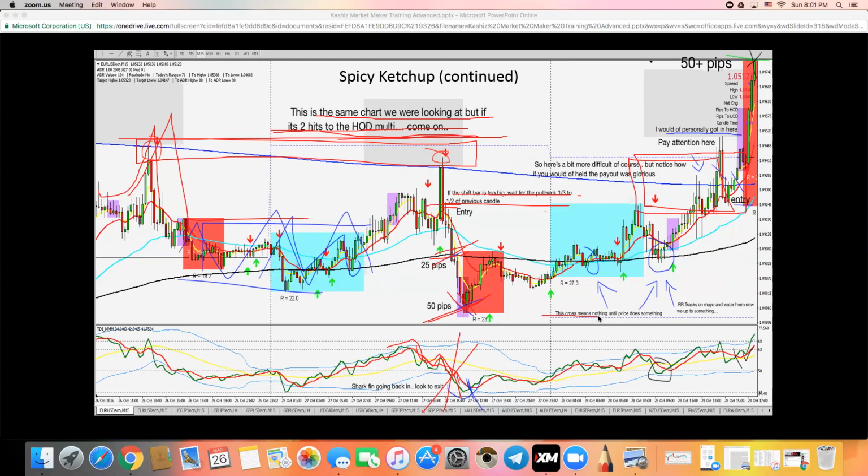This cross means nothing until price does something. Railroad tracks on the Mayo water. Now we're up to something. All right, this is possibly right from here all the way down there. This is a W, V, and then this could possibly be the next V that's setting up over here, because we don't know if this is going to happen, right?